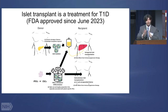So this is the idea then. You're going to address the loss of beta cell mass by putting more beta cells in. But if you do it alone, it's like building a sand castle by the ocean. It's going to be washed away. So you've got to protect the castle you're putting in.